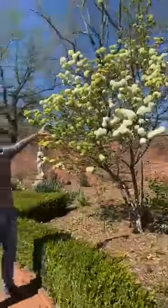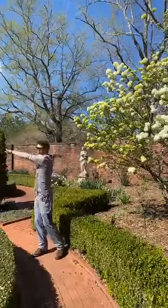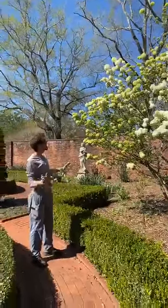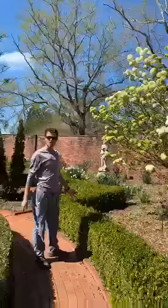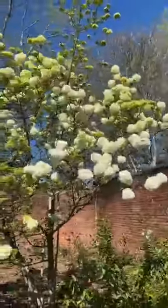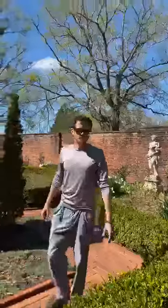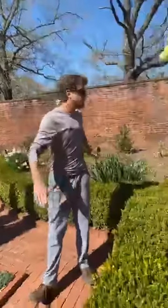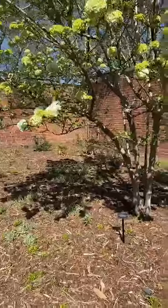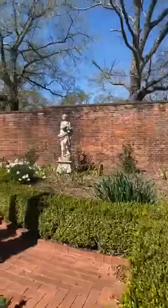Right here is our Chinese Snowball Viburnum. We have them on all 4 corners of the Latham, but this one is probably the most beautiful right now, and it's almost essentially in full bloom, and it'll probably start leafing out in a couple more weeks. Mulching was probably my biggest project this winter, and so hopefully that'll alleviate a lot of my weeding struggles this coming summer.